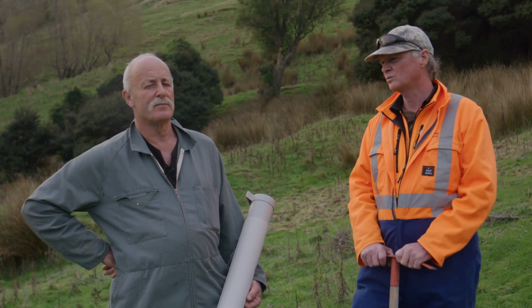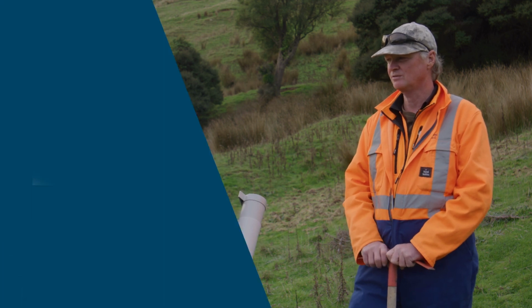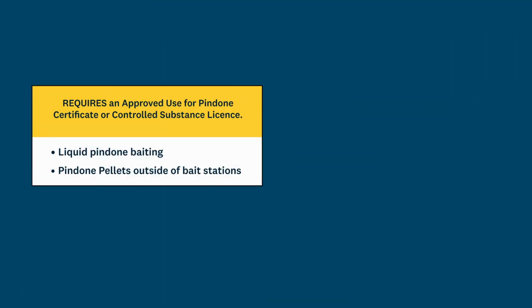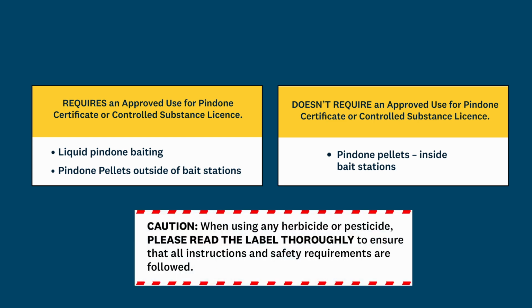So if you wanted to broadcast Pindone pellets on the ground outside your station, you'd need an approved handler or a CSL, is that correct? Yeah, that's right, Malk. The only method that can be used without a CSL or approved handler is the use of Pindone pellets in a bait station, and that's why we've chosen to look at this method in a bit more detail today.